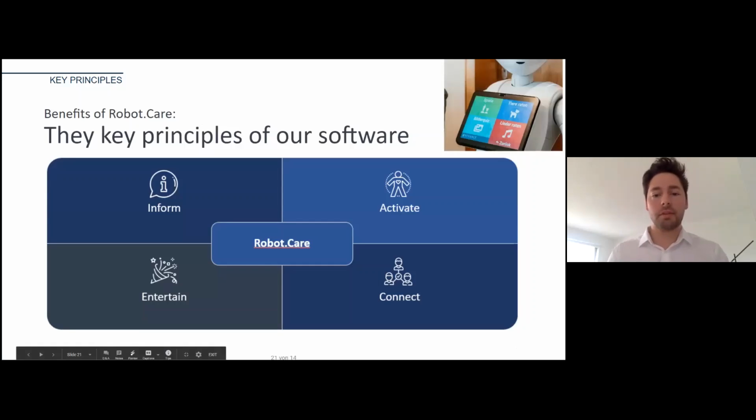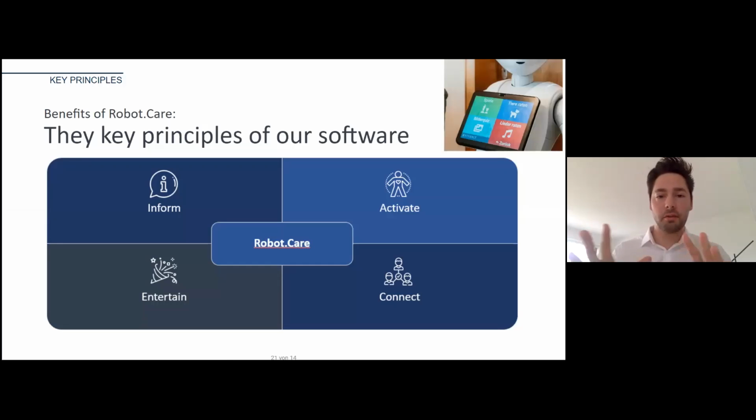So the key principles of our software are to inform, to activate, to entertain, and to connect. You see this also in the picture on the top right. We always have a really simple approach, and with a simpler approach, we integrate different principles which you can always find again. This is especially important for elderly people. So this is always this welcome to the new digital life. We have software and technology which defines itself and helps you to understand it by yourself, so you don't have to learn for a couple of weeks. Next slide, please.